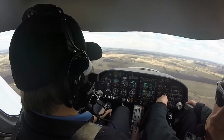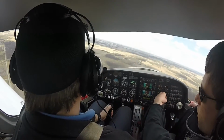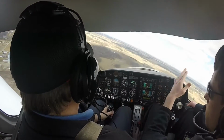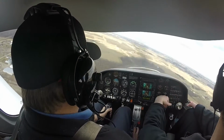I think we're about 45 degrees, but not quite. We'll go a little bit farther. And that's about 45. You can start your left-hand turn. And what speed are we looking for here? 70. Yep, 80, 70, 60. So we're on the 70 for base. Some people wait until final to put full flaps, but I like to configure with flaps here.